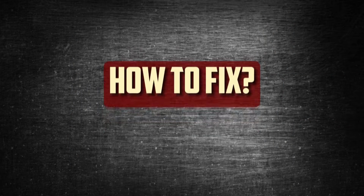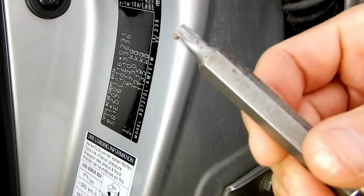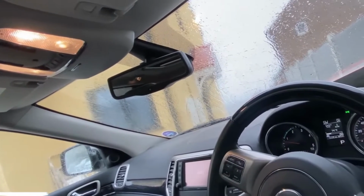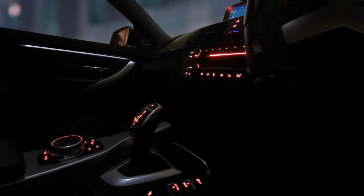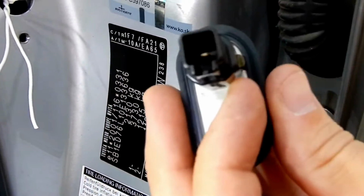How to fix? Check doors. A door that is left open will keep the light on when it shouldn't. This crucial safety feature makes sure you don't leave the house without locking your door. In order to diagnose and resolve this problem, you must examine each door in person. Make sure all the doors are closed correctly by taking a walk around the car. Examine your trunk as well if it powers the interior lights. To check if it fixes the issue, you can open and close the trunk.